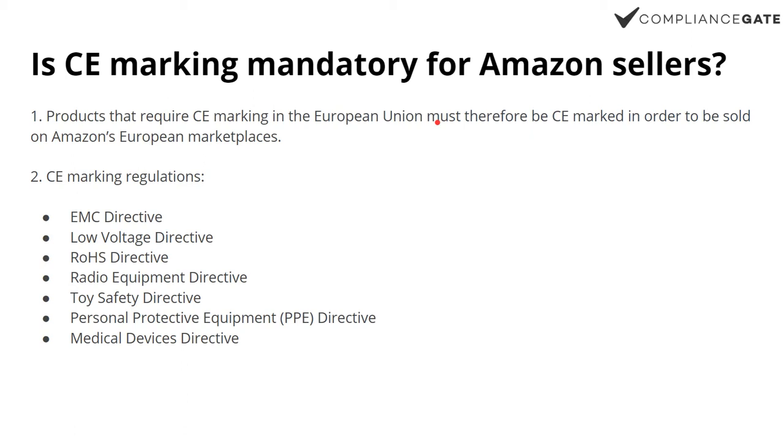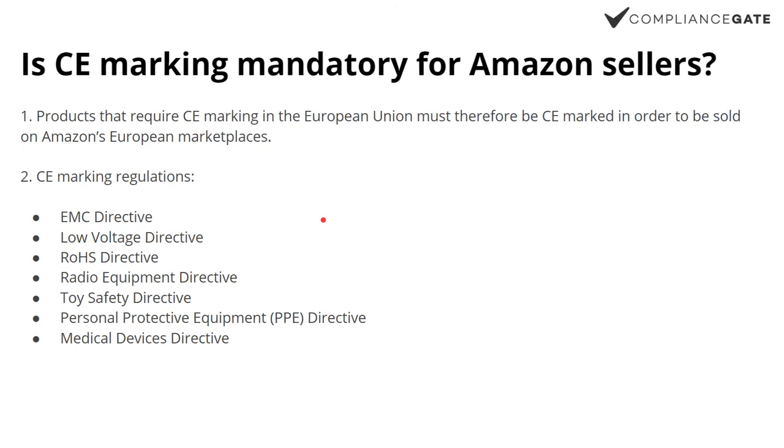Amazon's European marketplaces. Now the next question is which regulations require a CE mark, and you see a few examples here. You can also find that in the article on our website, and a lot more content related to regulations and CE marking. But Amazon does obviously not require the CE mark on products that must not otherwise be CE marked in the European Union.